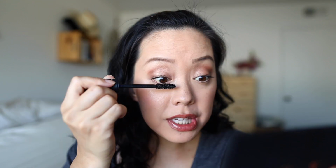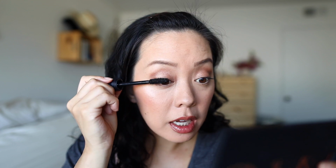I think it does a decent job at voluminizing and maintaining my curl. I don't know that it's that different from the original Climax, but let's go in with a second coat on the right eye. Okay, the second coat is definitely bringing in some volume and thickness. Yep. This is going to be a 2-coat volume thicker mascara.